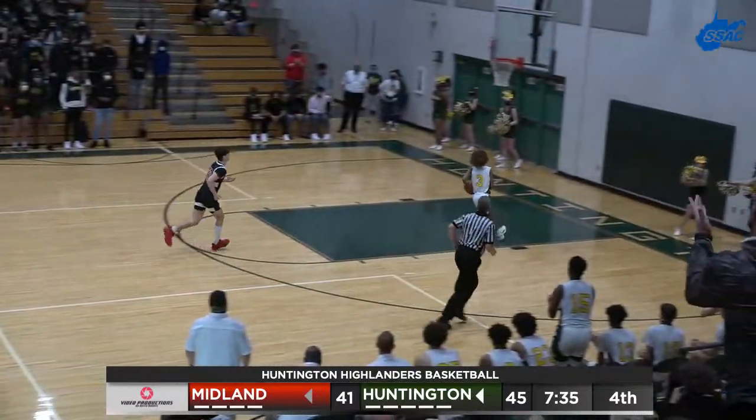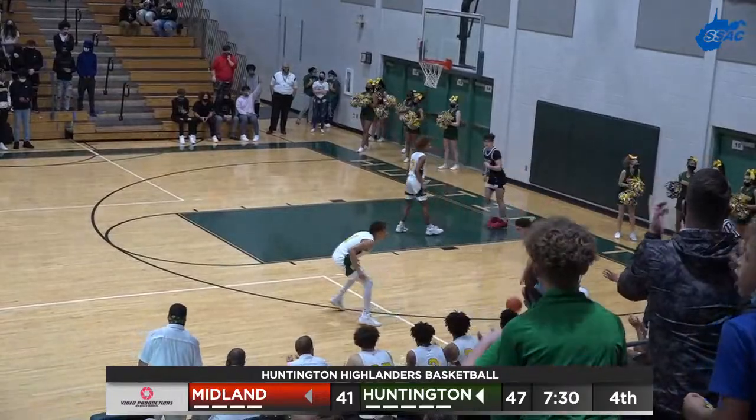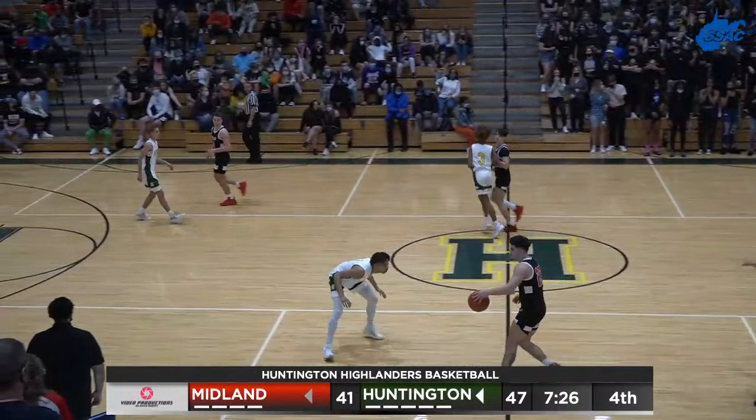And it tipped out, stolen away by Motley. He was there, right place, right time. Was able to steal it back, give him 10. 47-41. Can't get lax with the basketball.